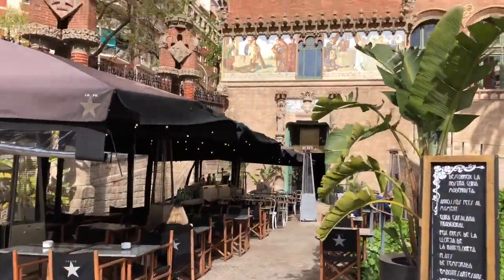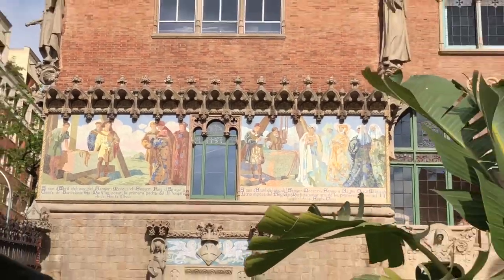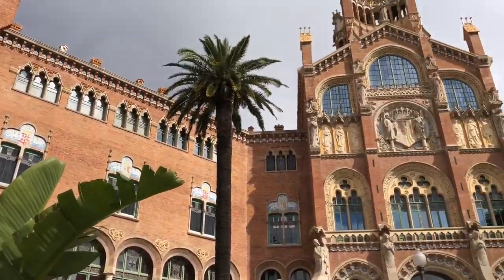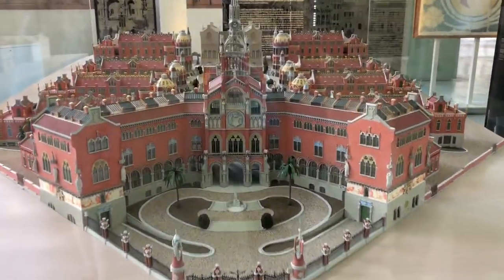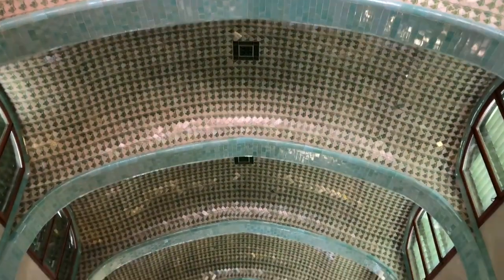Ooh, cool little cafe here. Look at the murals. This is a World Heritage Site. The Barcelona architecture scene is much more than Gaudí. Here you can see the works of Lluís Domènech, a key architect in Modernisme, the Catalan Art Nouveau.